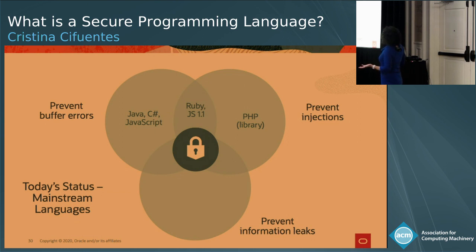And then you notice that this box at the bottom, information leaks, is empty, right? And the worst thing is that there's no language in the middle, right? That could prevent these 3 different types of very common issues that are prevalent in today's code.